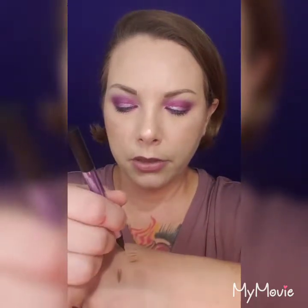But this marker is so much better, so much more precise, and you can push harder or lighter to get the different effect that you want. I just want to show you the way that it makes the hair strokes. You can go really thin, or you can go really thick. I just repurchased this one because I ran out of my other one.